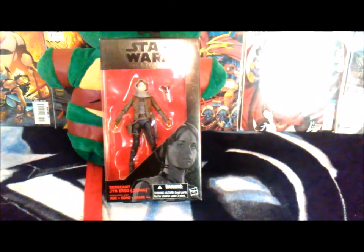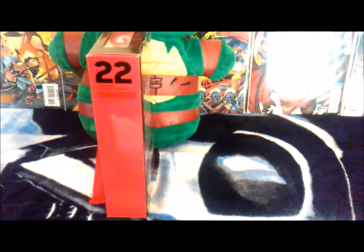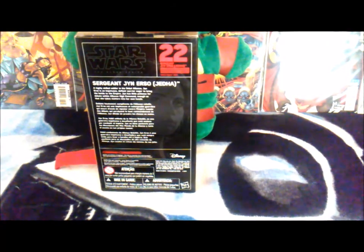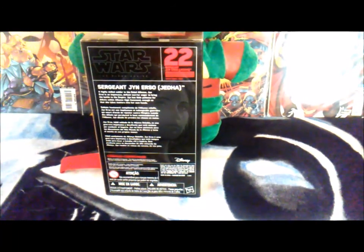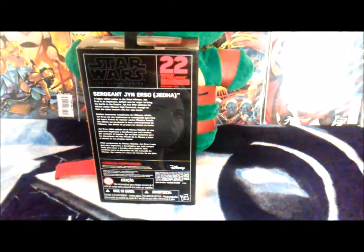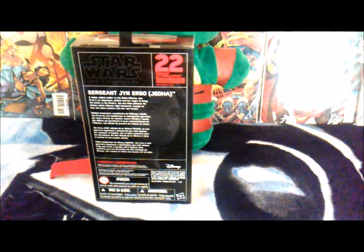But here's a cool look at the front, and here's a cool look at the side. It's number 22 in the Black Series. And here's a very cool look at the back of it with a picture of Sergeant Jyn Erso. So pretty cool. I'm definitely glad to have this another one in my collection for just $5. So eventually, later on when they become a little bit more rare, I can actually sell mine. So there you have it.